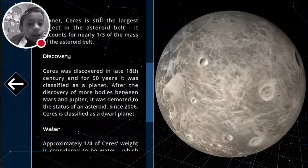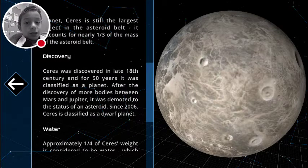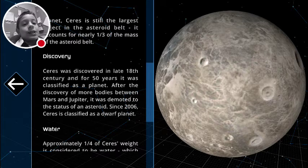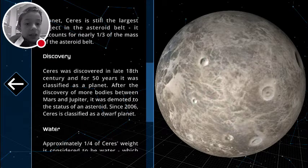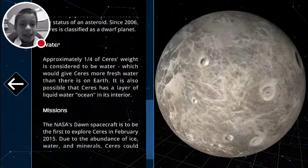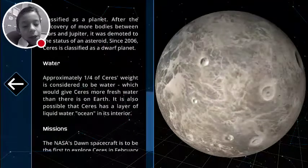Ceres was discovered in the early 19th century, and for 50 years it was classified as a planet. After the discovery of more bodies between Mars and Jupiter, it was demoted to the status of asteroid. Since 2006, Ceres is classified as a dwarf planet. It's a dwarfy planet. Okay.